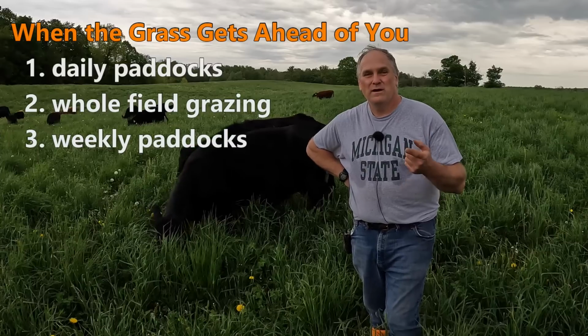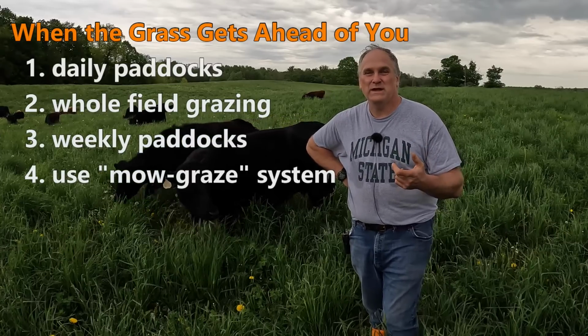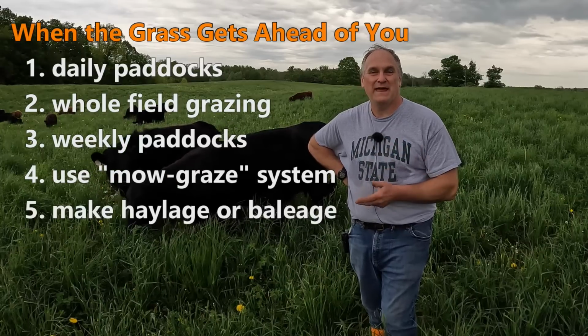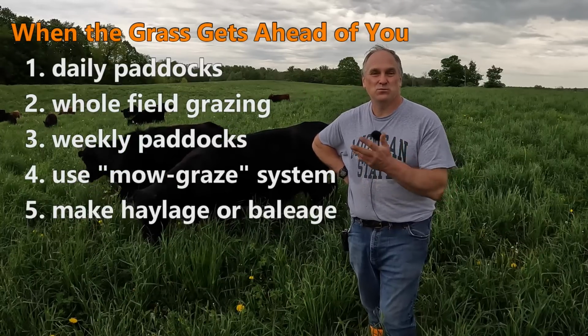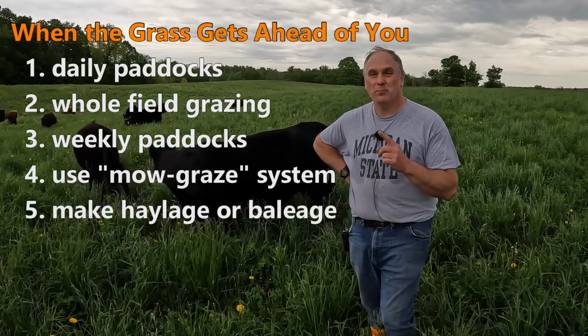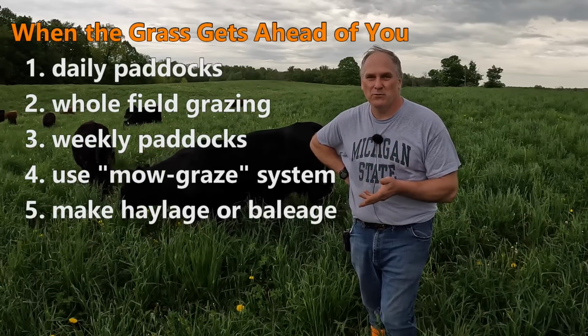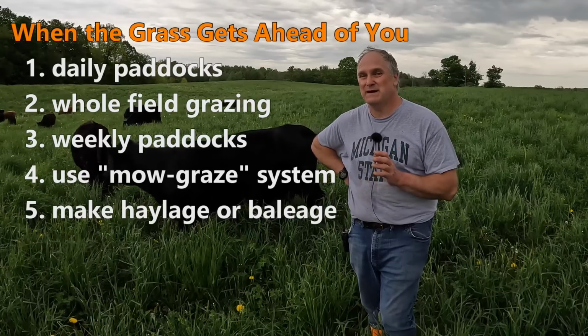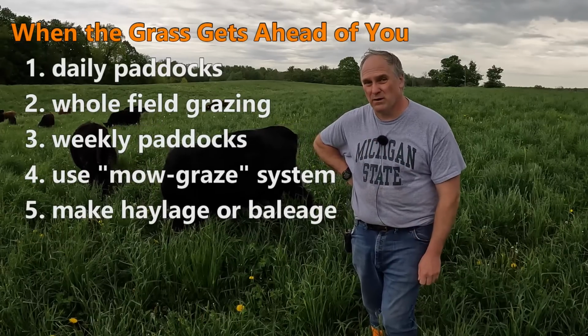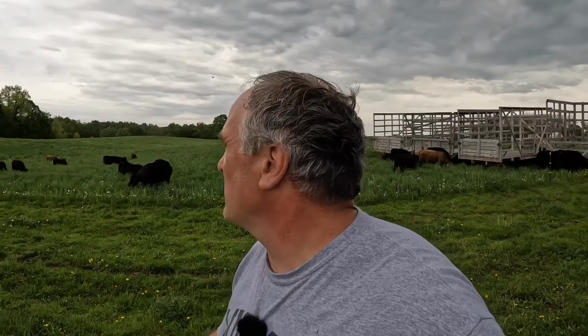Option 4, use the mow-graze system that we used for quite a few years in the past. And number 5, make haylage or baleage, which is wet hay wrapped to ferment in plastic or put in a bunk or put in a silo. An anaerobic fermentation process takes about a day to dry, and then to bale or chop and blow into the silo or put in a bunk. We chose to go with option 2, which is to clamp down their pasture somewhat. 2 acres, which will be 3 to 4 days of grazing space.